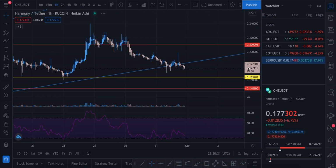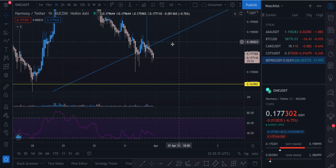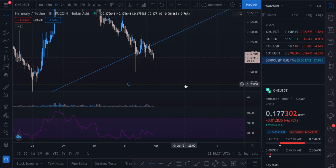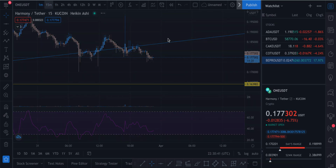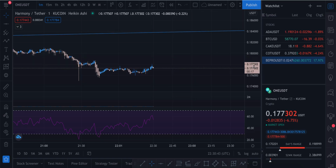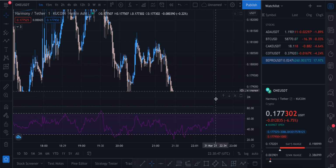If we look at the 1 hour, which I don't like to do, yeah, it's kind of looking like it's coming down. It's kind of looking that way. Let's look at the 1 minute just for fun. Yeah, this is on a downward.